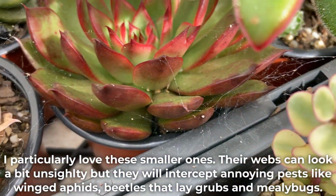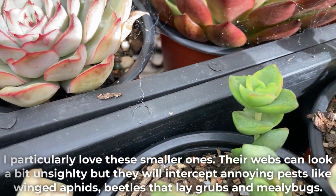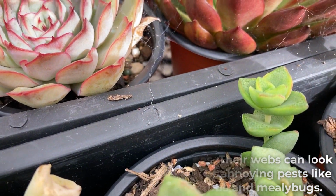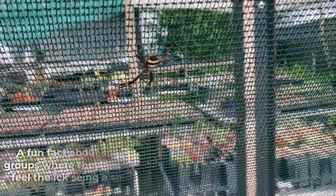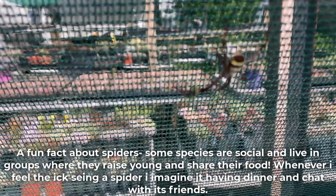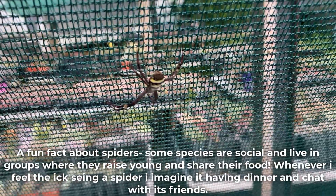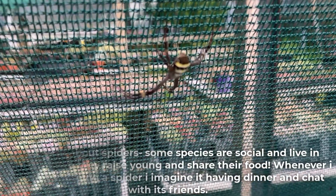Their webs can look a bit unsightly, but they will intercept annoying pests like winged aphids, beetles that lay grubs, and mealybugs. A fun fact about spiders: some species are social and live in groups where they raise young and share their food. Whenever I feel the ick seeing a spider, I imagine it having a dinner and chat with its friends.